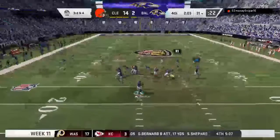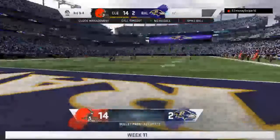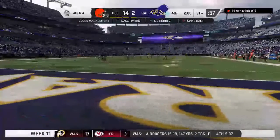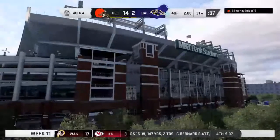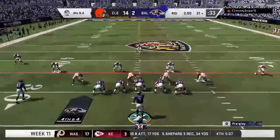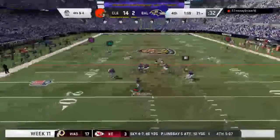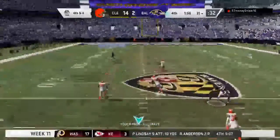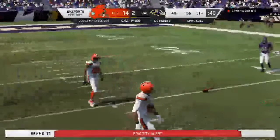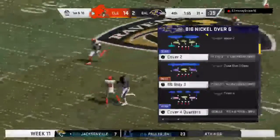3rd and 4. Here's Newton. 2 minutes left to play in this football game here on EA Sports. So it's Raven football here as we welcome you back. And let's see what they've come up with offensively after having time to talk it over. He's going to let it fly. That's going to be knocked away and incomplete. They had to go for it with such little time remaining.